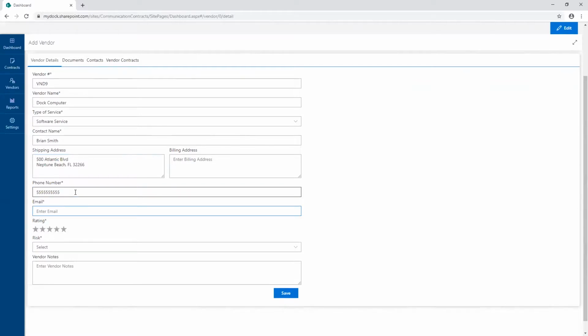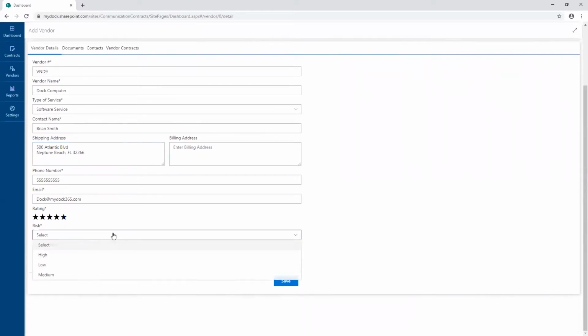Give it a phone number, and then you punch in an email address. And then we can give it a rating here. We'll give them a 5-star. We'll say the risk is low. And you could add vendor notes if you'd like.